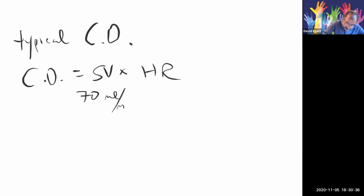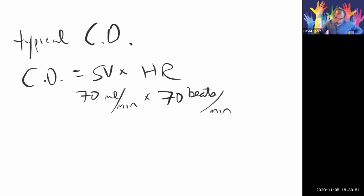So if we look there, typical cardiac output equals stroke volume times heart rate. Typical stroke volume we just said is about 70 mils per beat. A typical heart rate, for youngsters like you all, is probably less than this, but the average heart rate that people usually put in is about 70 beats per minute.